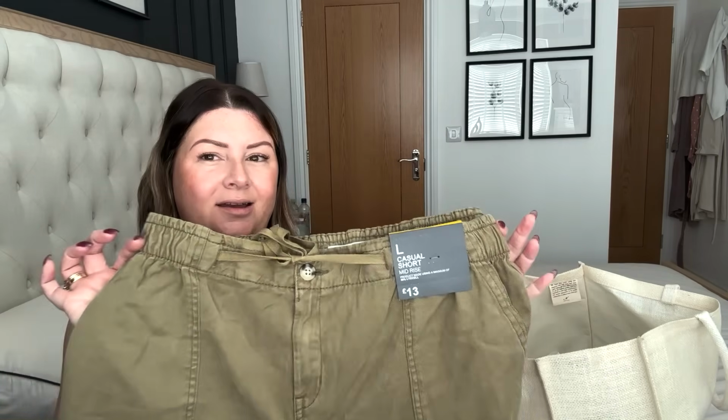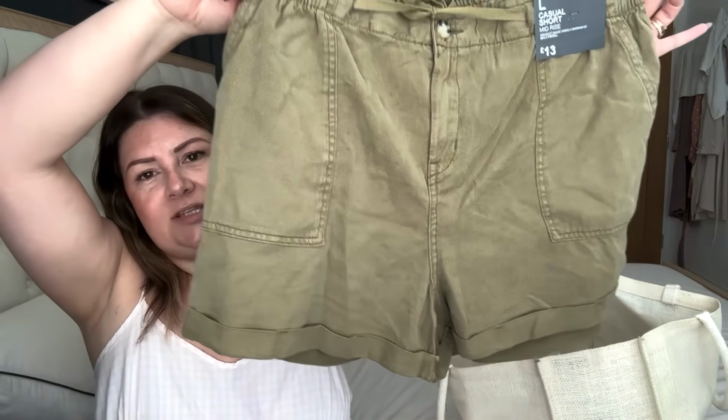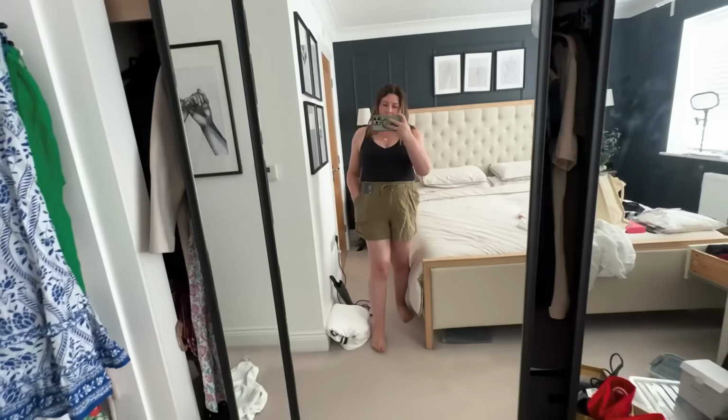Now I was really torn between getting the large and the extra large. The extra large just looked too big, and I was worried that if I pulled it in with the drawstring, it would cause gaping at the sides, so it made me look bigger than what I was. But equally, I'm not sure whether a large is going to fit me, but it is elasticated to a degree. We'll see. But yeah, picked these ones up in the khaki. Okay, for shorts, these are actually kind of cute. Excuse my, look at that. That was some mosquito.